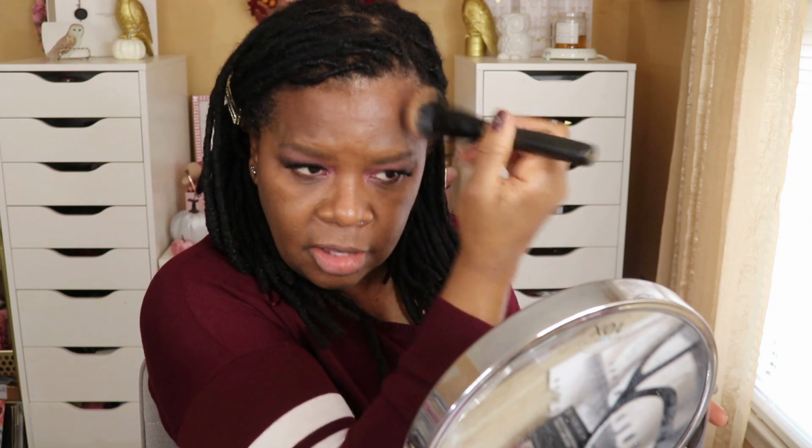my lash line. I think I'm going to warm my face up with the Natasha Denona contour. That may help some. Go in pretty heavy. I'm using the same brush, or should I? Let's go ahead. Yeah, you can see it's deepening that up. That's what I want.